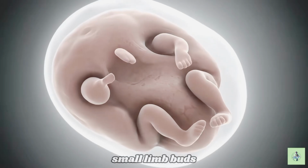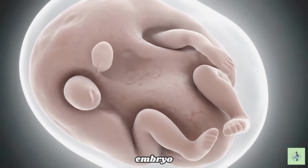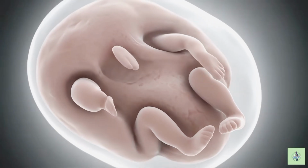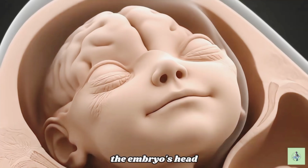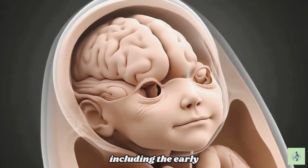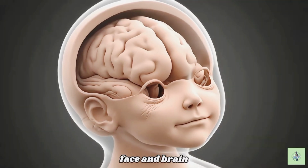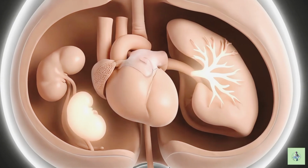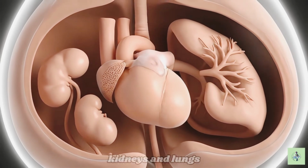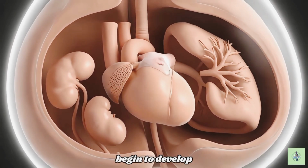nervous system. Small limb buds appear on the embryo, which will develop into arms and legs as the embryo grows. The embryo's head begins to form distinct features, including the early structures of the face and brain. As the embryo grows, vital organs such as the heart, kidneys and lungs begin to develop.